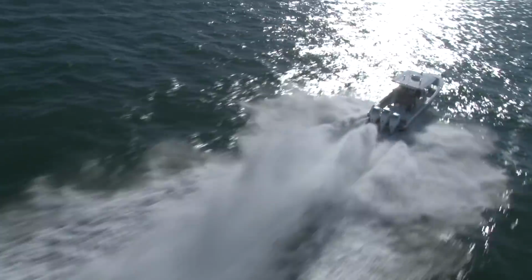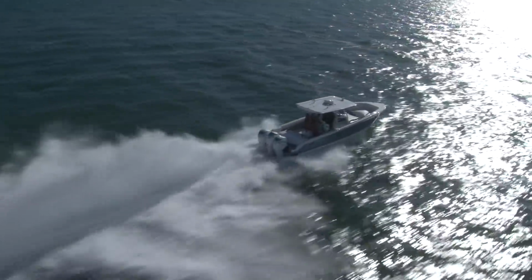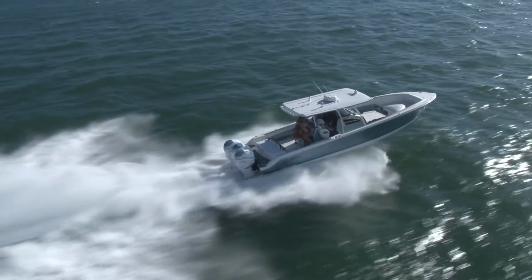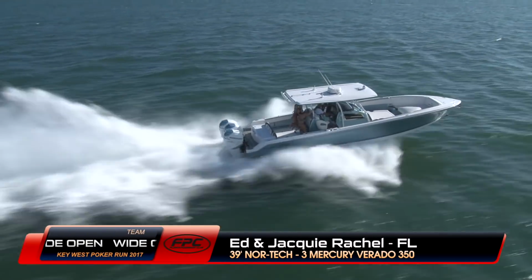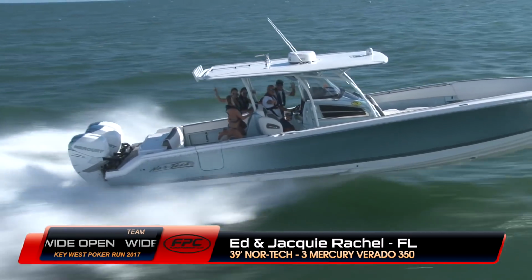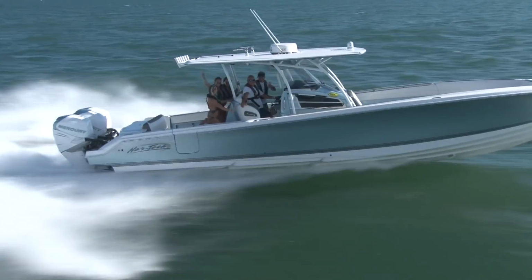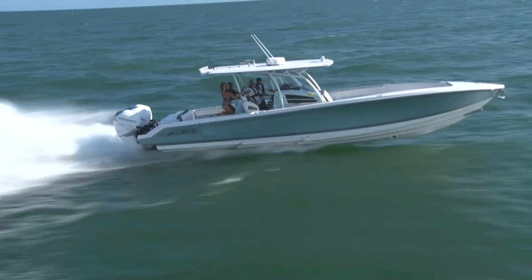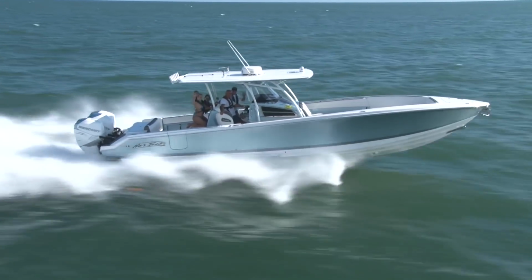And another couple doing their first Key West poker run in their brand new Nortech 39 center console, triple Mercury 350 Verados. Ed and Jackie Rachel from Florida. And kind of a similar story to the previous couple because they've been avid boaters for a very long time. They own a big Viking Sportfish, but they wanted to get a sport boat so they can go and do poker runs, and they definitely picked the right one.